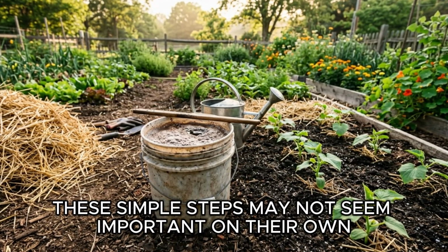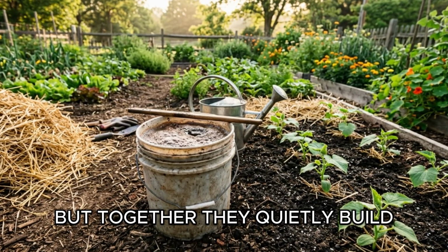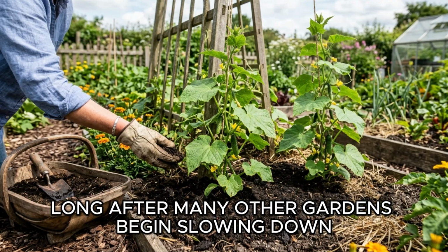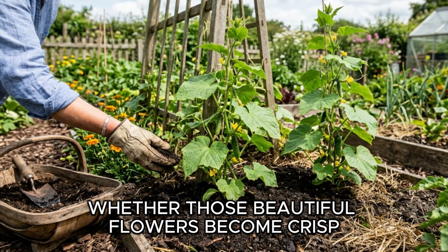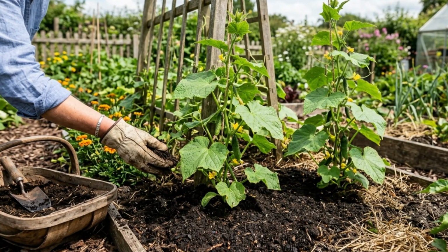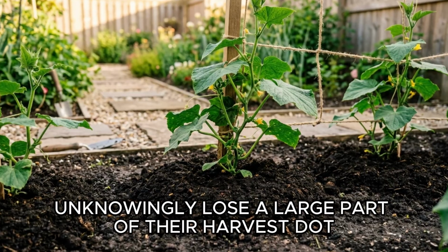These simple steps may not seem important on their own, but together they quietly build the kind of healthy plants that continue producing long after many other gardens begin slowing down. Still, there is one stage that decides whether those beautiful flowers become crisp, healthy cucumbers or simply fall to the ground. And that is where most people unknowingly lose a large part of their harvest.